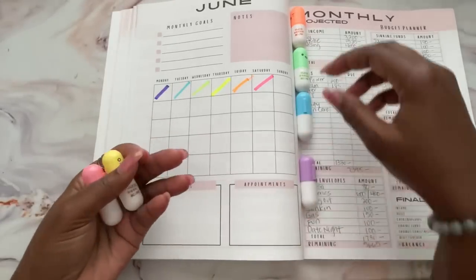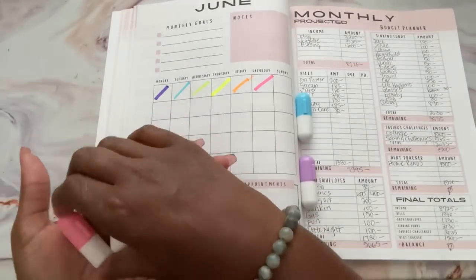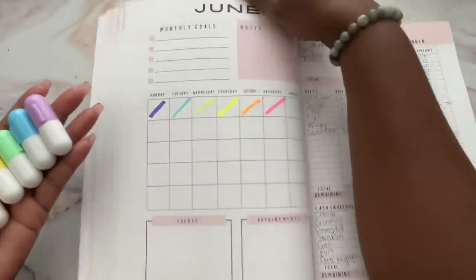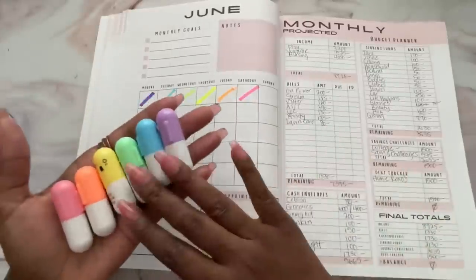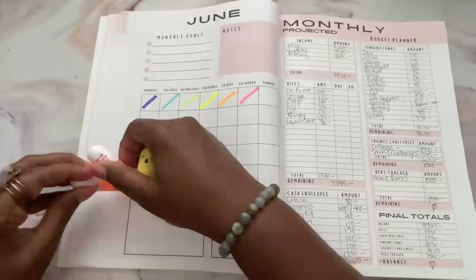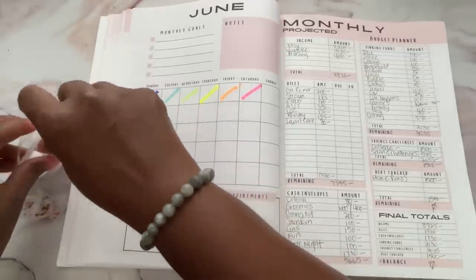I'm so excited. Red, orange, yellow, green, blue, purple, you know, rainbow for pride. They're just adorable. And you guys, these are so affordable and they mark so well. Look, I just marked them right on the page. And they come with their own little case and everything for $1.88. Ma'am, if you need some highlighters for your challenges, you need to be over there on Temu, for real.